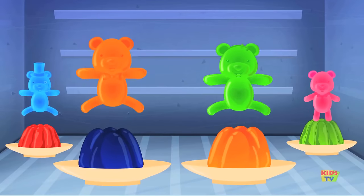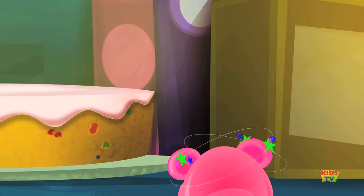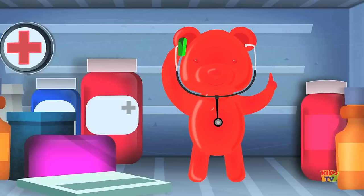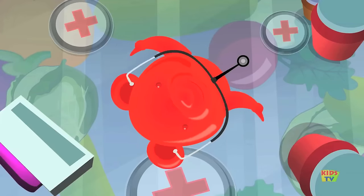Four little teddy bears jumping on the bed. One fell off and bumped his head. Mama called the doctor and the doctor said, no more teddy bears jumping on the bed.